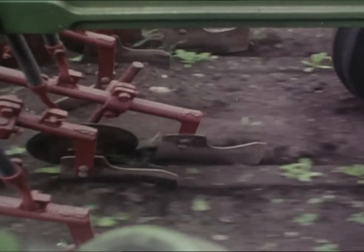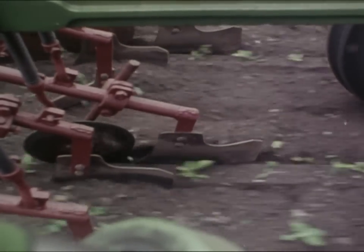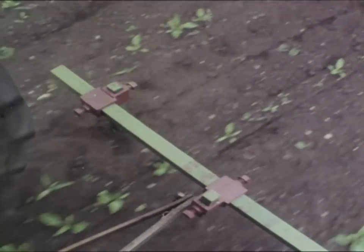Disc coulters are recommended with some blades when hoeing newly emerged crops to prevent the tender plants from being buried. A track eradicator fitted behind each tractor rear wheel eliminates the problem of soil compaction.